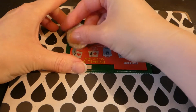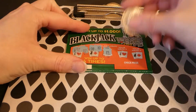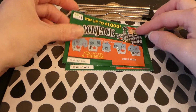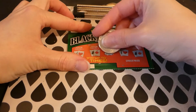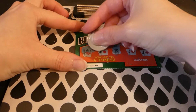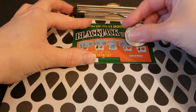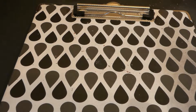19, that's fairly high. 7, 7. 8 and 10. 18, we're close. 4 and 8. Six, eight. Yeah, that does not work. This is why I don't play this ticket. 20, you know we're not gonna win on that. Come on, you have to have a perfect blackjack. Ace, 4. 10, 4. 10, 4, good buddy. 9, J, so close. K, 7, boo. Why I do not play that ticket.